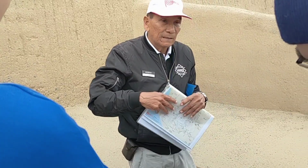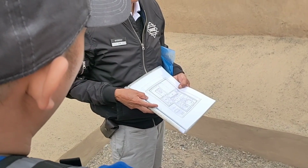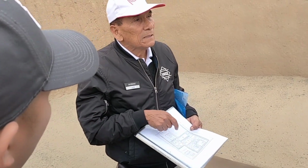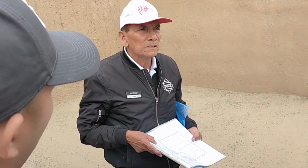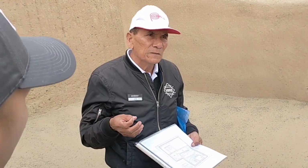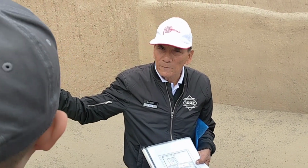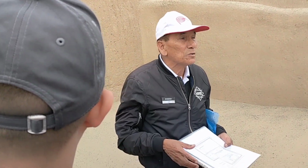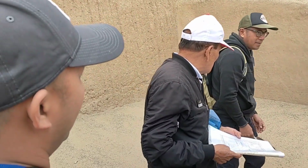Look, please. This is the city that we are going to visit. Its name used to be Schudi. Schudi was a biologist from Switzerland. But I don't know what happened. About 15 years ago, more or less, there was an archaeologist who said, I don't like the name. And he changed it. Now the name of this place is Nikan. A Chimú name. That's a vulture.